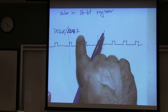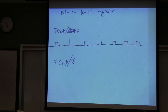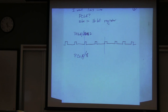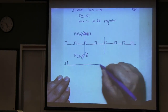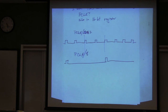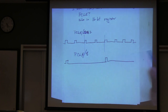So if this is P clock divided by 2, right? What would P clock divided by 8 look like? It would look like just one tick, because 8192 is such a big number. P clock divided by 8 would look like 2 by 32. Would everybody agree?